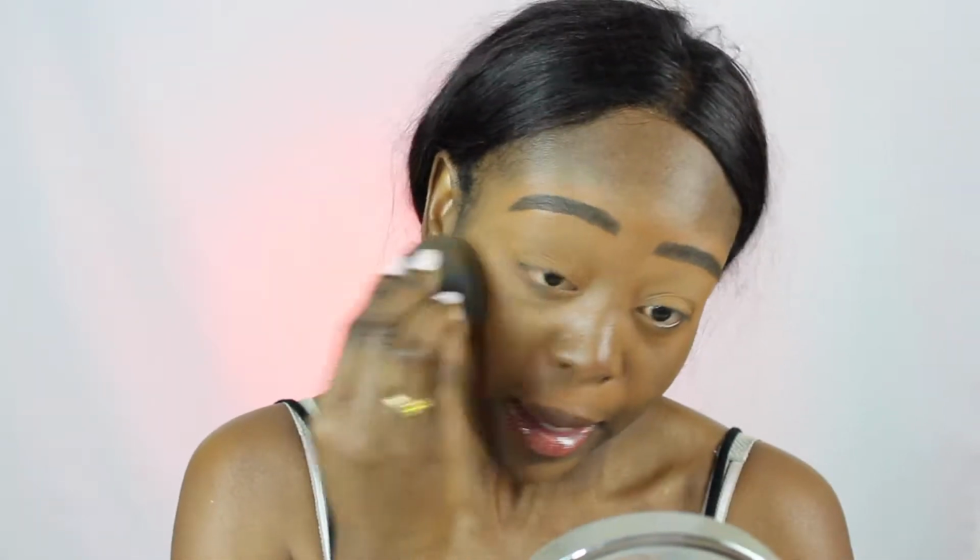And I am using my damp beauty blender, and go ahead and just pat it in. Do not swipe it, just pat it in just like that.